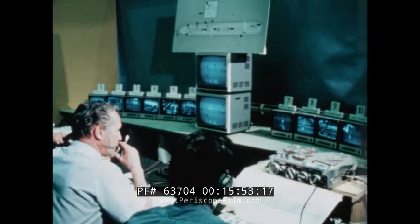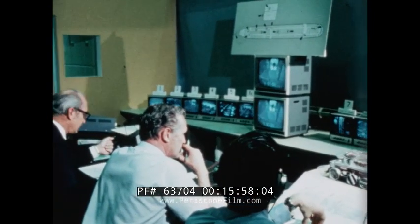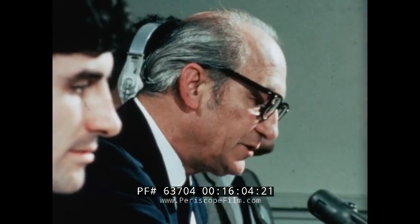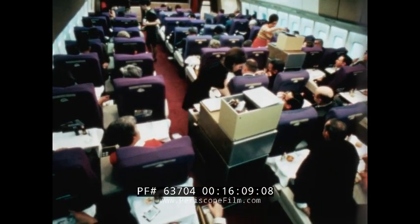With the type of one-pass food service being demonstrated, one stewardess can serve 25 first-class passengers in well under 15 minutes. With a minimum cabin crew employed in this test, each stewardess in the coach section must serve 50 passengers, but 15 minutes is still a reasonable objective.